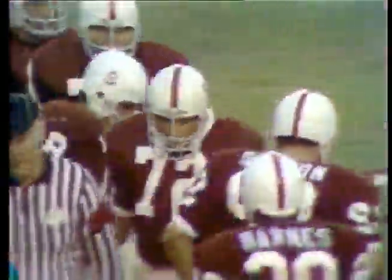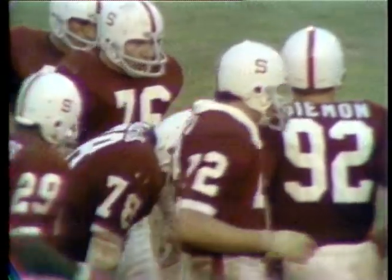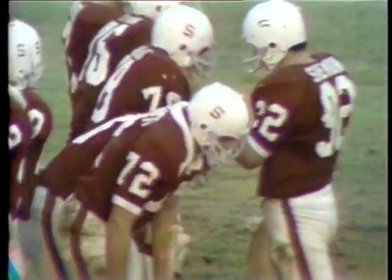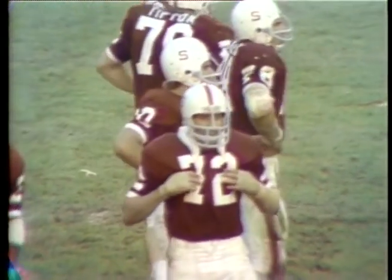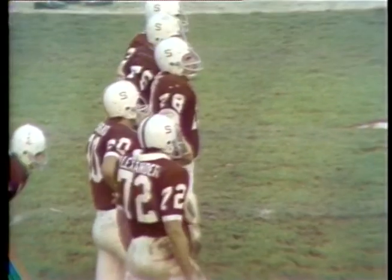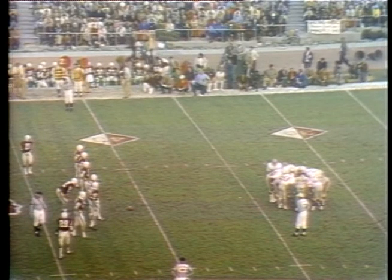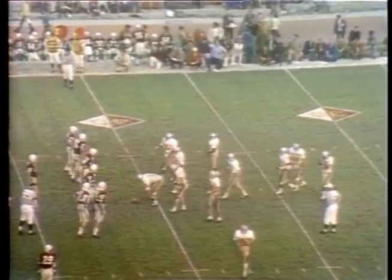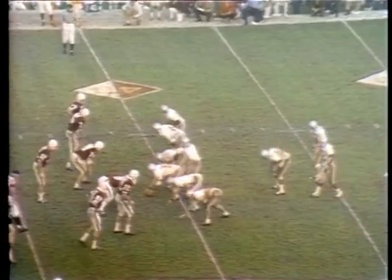Dave, it was Bill Alexander, the end, number 72, a second stringer, has played a strong game since he's been in here for Stanford. Second down, 9 to go for Ohio State. 4 minutes, 40 seconds remaining in the third period. Ohio State, with their usual ball control, has run off 65 plays to Stanford's 41.